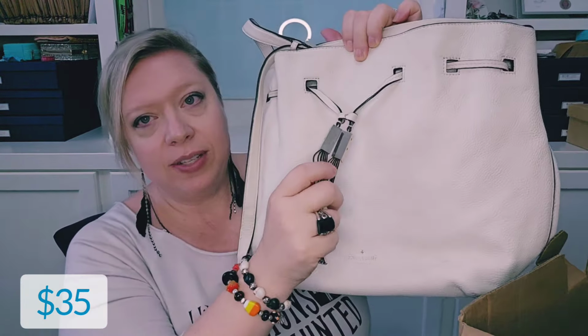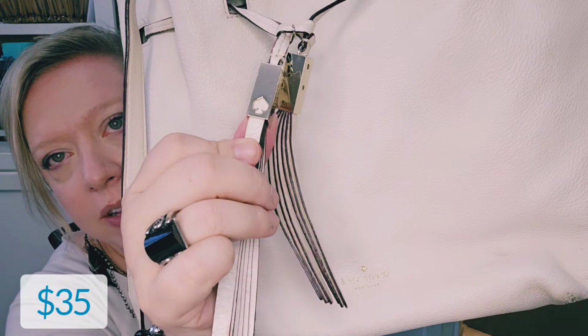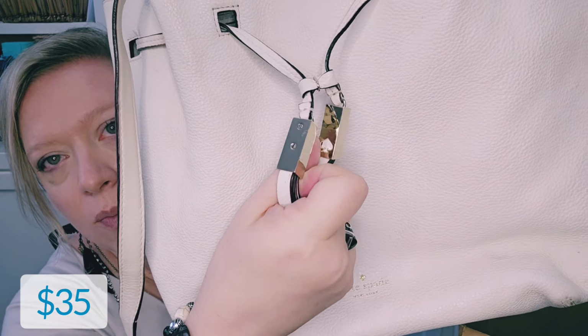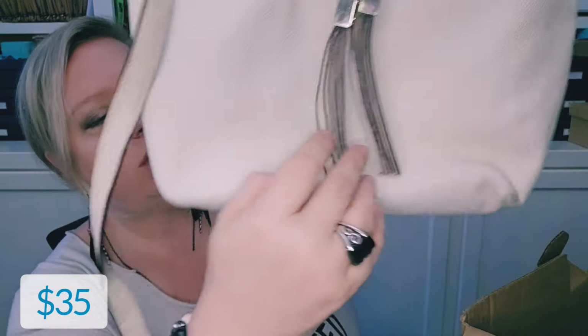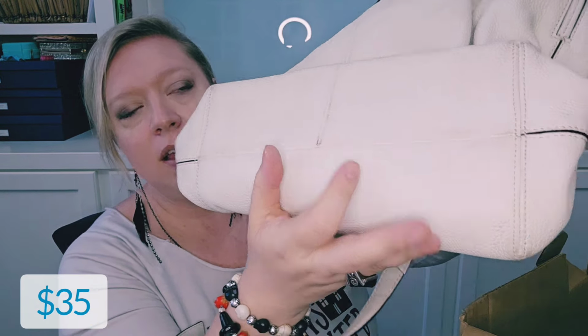So we have the double tassel, kind of like with the Rebecca Minkoff. Y'all, look how cute this hardware is on these tassels. You've got your spade cut out on each of the tassels right there. Really nice. There is a little bit of scratching on that hardware there. So that is one thing. There's a little bit of staining in the seaming on the bottom.